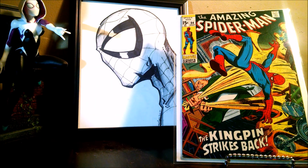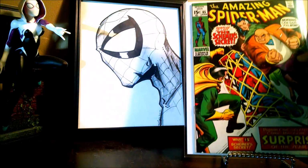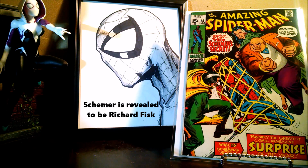'84. Kingpin's back. Great cover. What more can you say? Amazing Spider-Man 85. This issue we learn that Schemer is the son of Kingpin and Vanessa Fisk. Richard Fisk is his name. Another sort of minor, underappreciated key from this run.